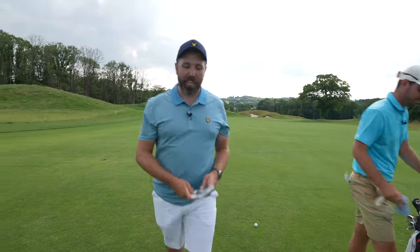My home course. I think we're a good chance of doing that 59. I think we keep doing it until I shoot 59.